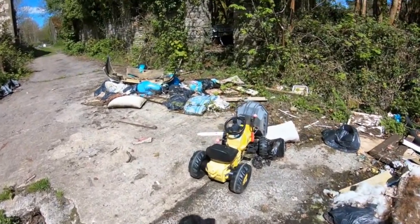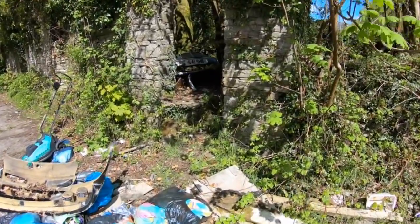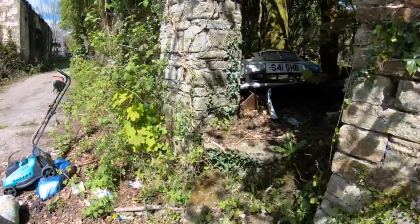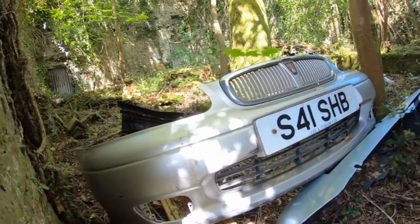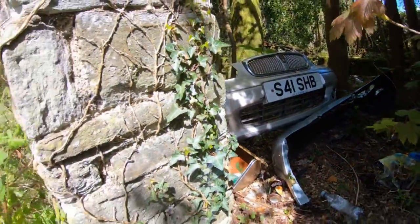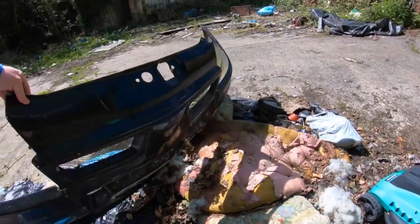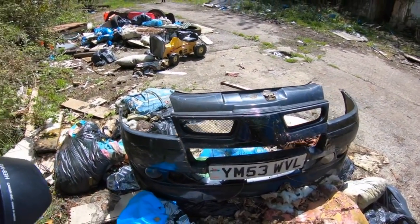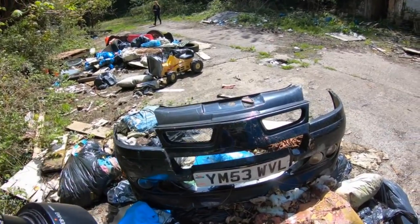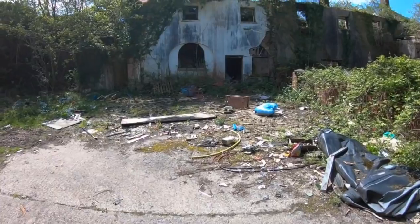There's car parts everywhere. Digger. There's Rover. Bumper. I'm going to ask where this one's off. Some sort of body kit thing. I don't know. Looks a bit Japanese, might be wrong. Who knows?